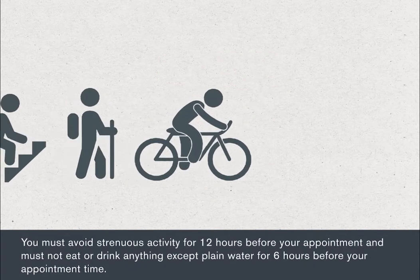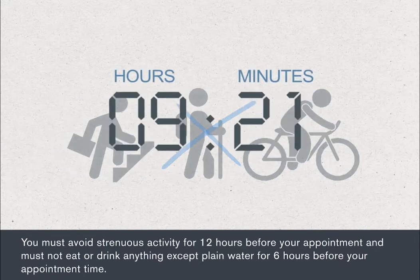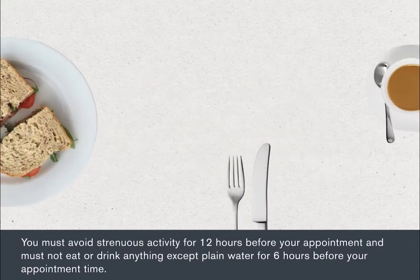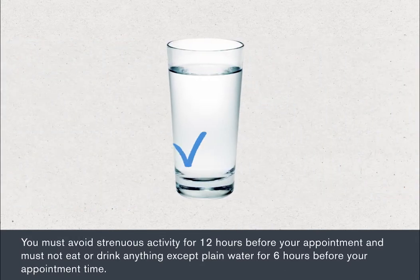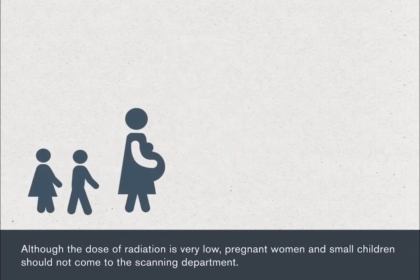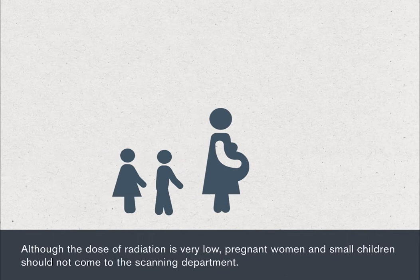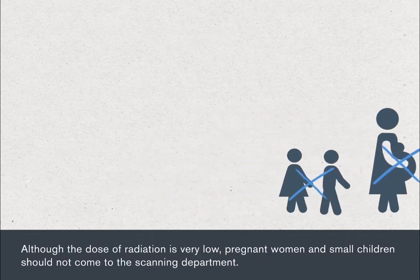You must avoid strenuous activity for 12 hours before your appointment and must not eat or drink anything except plain water for 6 hours before your appointment time. Although the dose of radiation is very low, pregnant women and small children should not come to the scanning department.